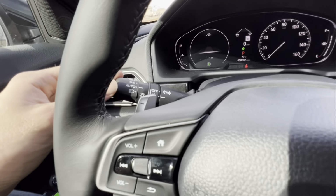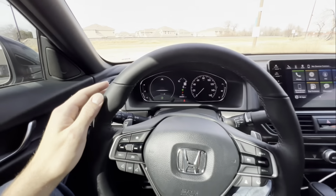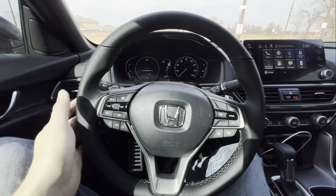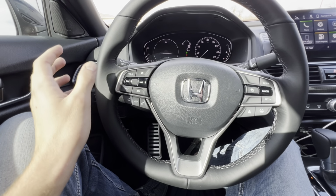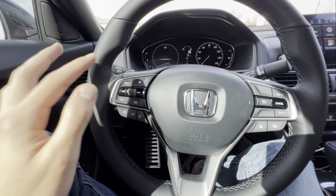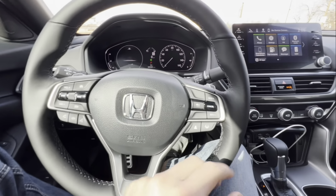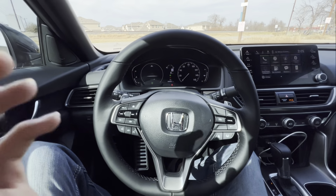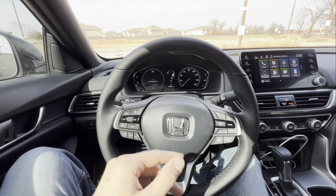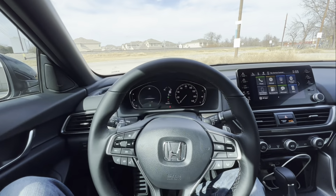Then this car does have auto lights. Then this is for your fog lights to turn on and off. A beautiful leather wrapped steering wheel. All your volume and infotainment controls are on the left, and your voice assist, answering calls, and all your cruise control stuff's on the right. It's got a good horn too. It's got a better horn than our last LX. This is like a good horn. It's got the real horn.